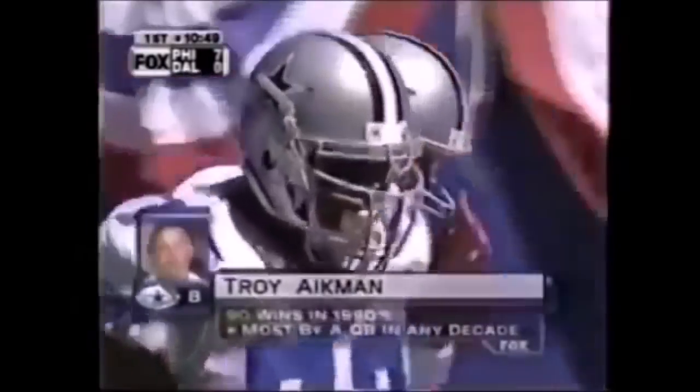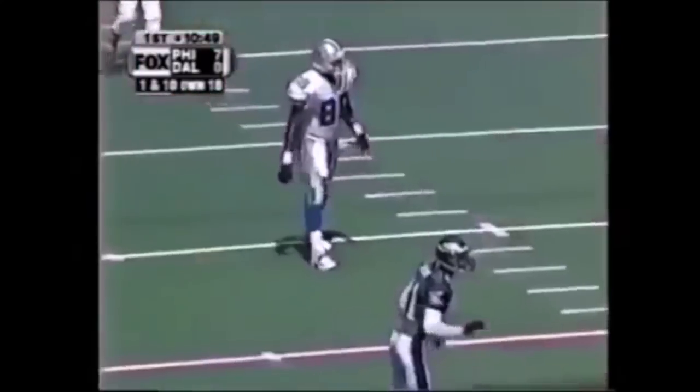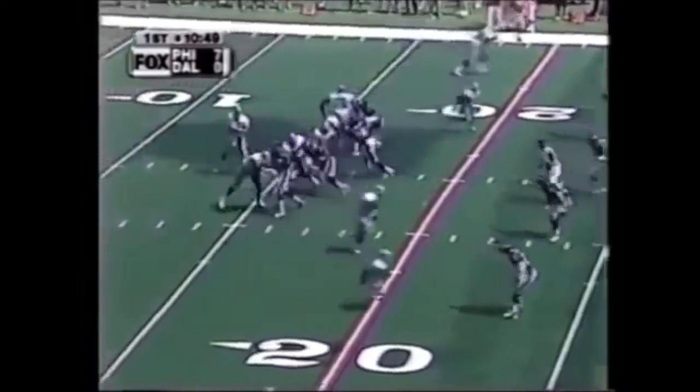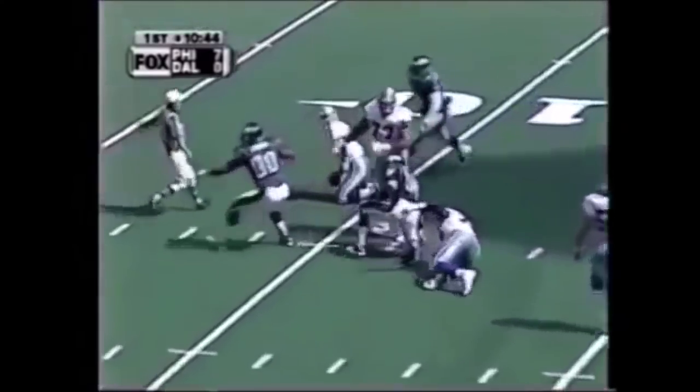You know, the interesting thing here, Pat, on first down, the Eagle defense has 5 defensive backs in. They substituted, and they're using nickel on first down. And the Cowboys go with the empty backfield. And Aikman drops. Aikman falls down, tripped up.